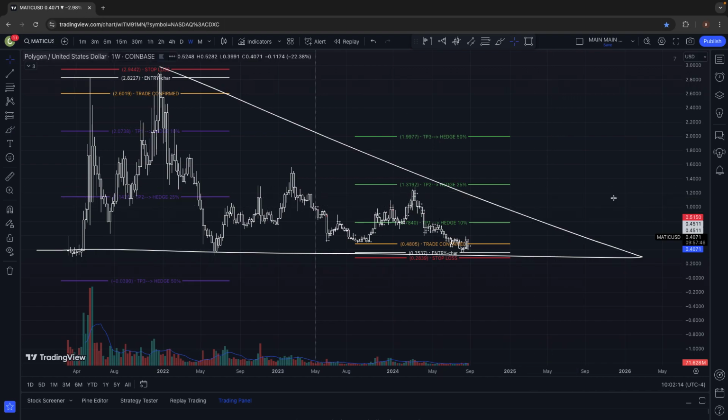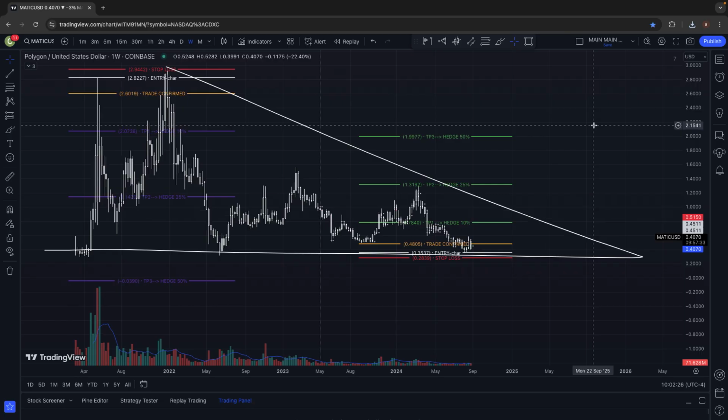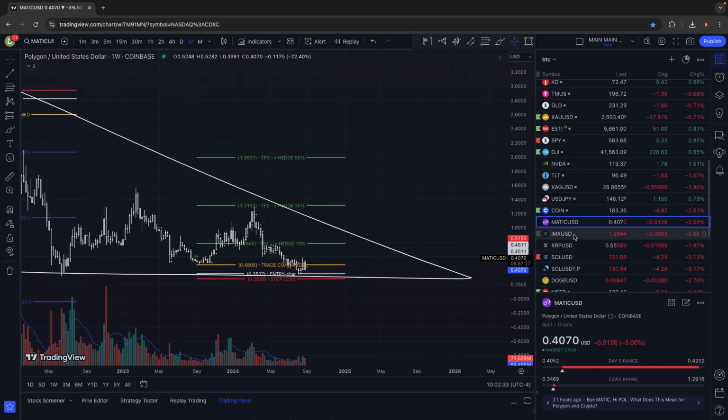I don't want you to get too hyped, but this is a very nice risk to reward trade setup. I'm going to take this picture and save it for the YouTubes. All right, now let's go to the next asset, and I'm not going to hide the drawings this time. I'm just going to go directly to it, and we'll go over it.